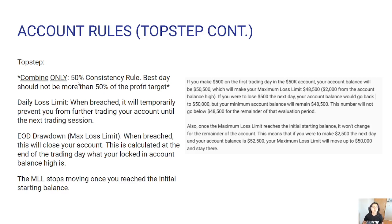Now, I think it's much better to have the consistency rule in the evaluation portion rather than the funded or PA account. And that's my personal preference. The reason why I say that is because if you look at your PA or funded account, you're having the ability to take payouts, right? That's already on the line. You don't want to have extra rules placed on top of you to prevent you from taking a payout, right? Because the goal is to be able to withdraw money from the markets, from the companies. And if there's another rule that's stacked on top of your funded account that can possibly prevent you from taking a withdrawal, it's not the funnest thing to deal with, right?